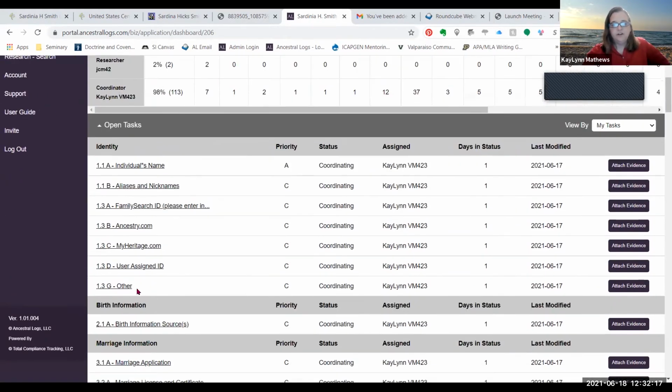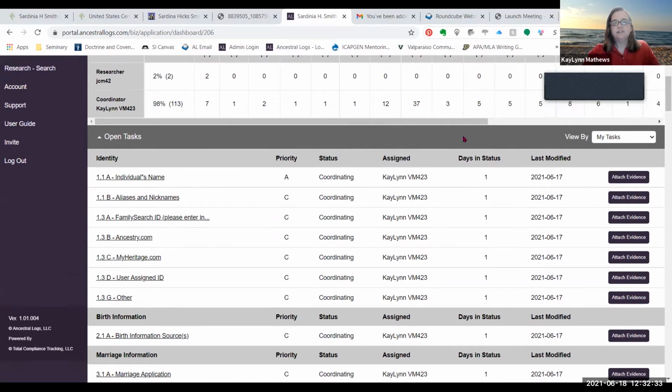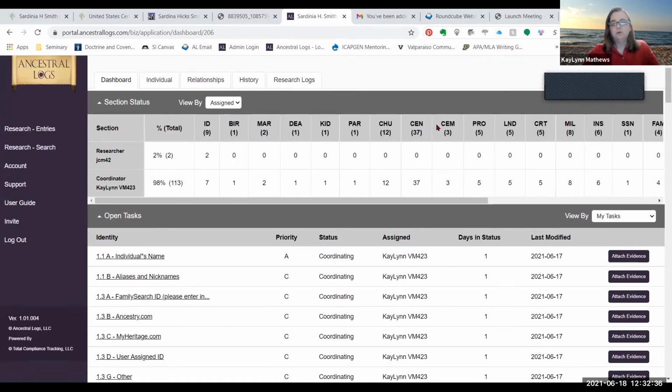So it says Find a Grave is not listed on here. Why is it not listed? Well, if you come over here, these are how you can filter it. It's filtered. I'm viewing my tasks, or things that are assigned to me. Who has Find a Grave assigned to them? Do you remember? You can come up here and you can click by who they're assigned to, my tasks, or the status of everything, priorities, lots of different things.